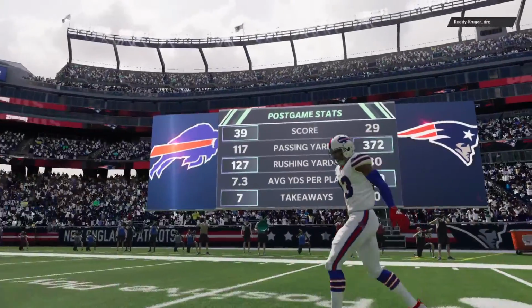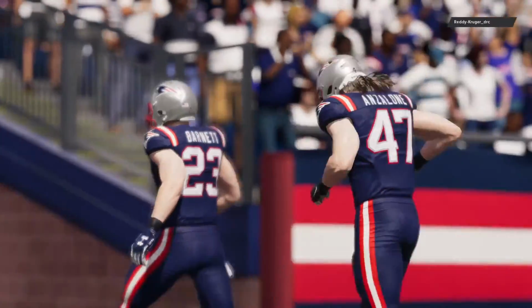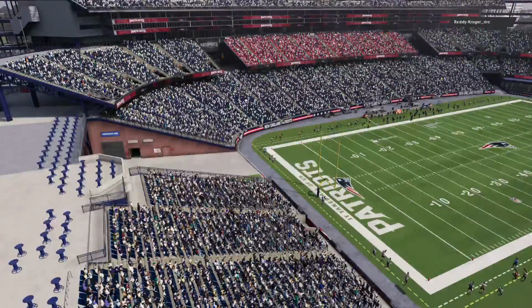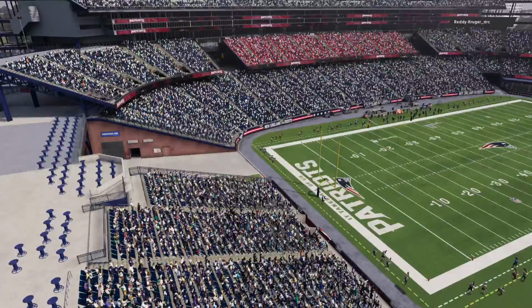So for our visitors, it's a 2nd win on the year now as they move to 2-8. And they will head home next week to take on the New York Jets. Meanwhile, for New England, they're going the wrong way as this will drop them to 3-7 now on the year. And they will be at home next week to take on the Miami Dolphins.